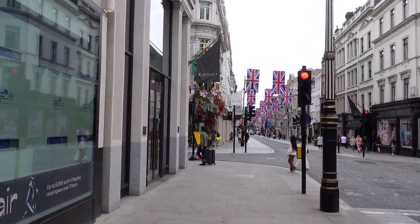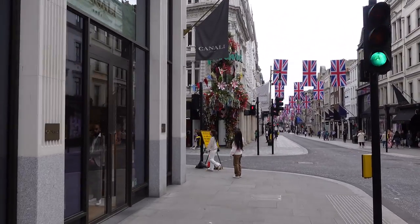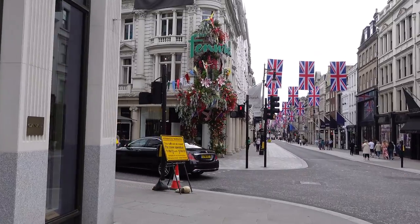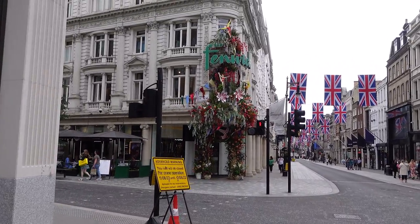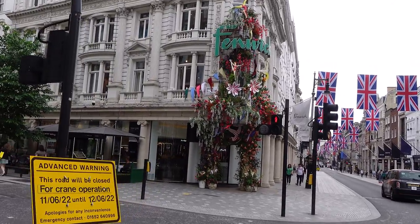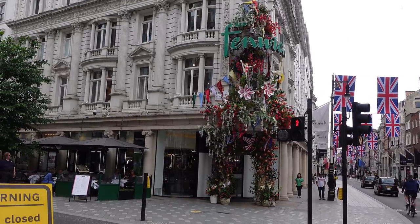Wanted to show you a beautiful store called Fenwick's. Look at this gorgeous flower display. Isn't it just wonderful?